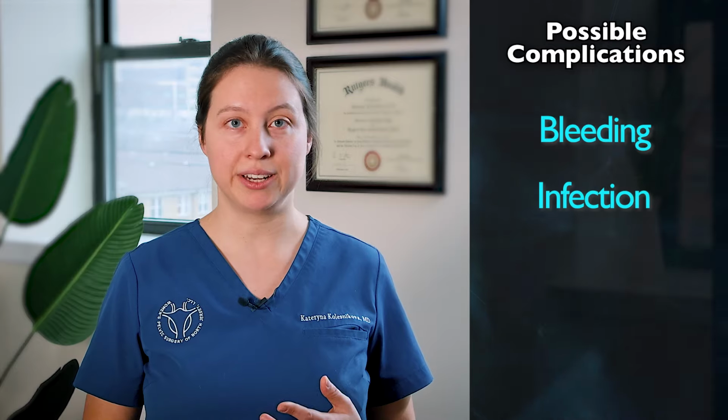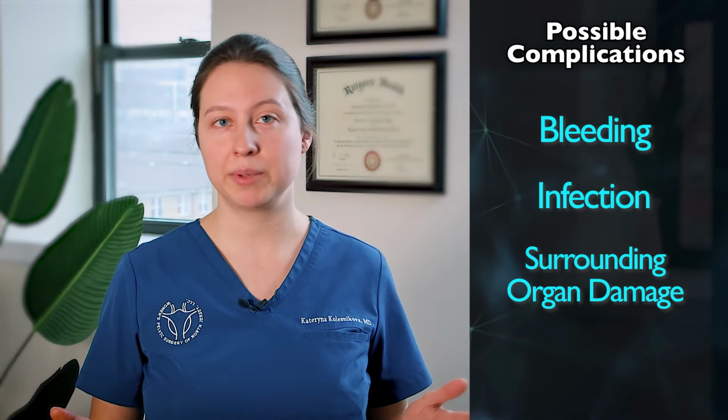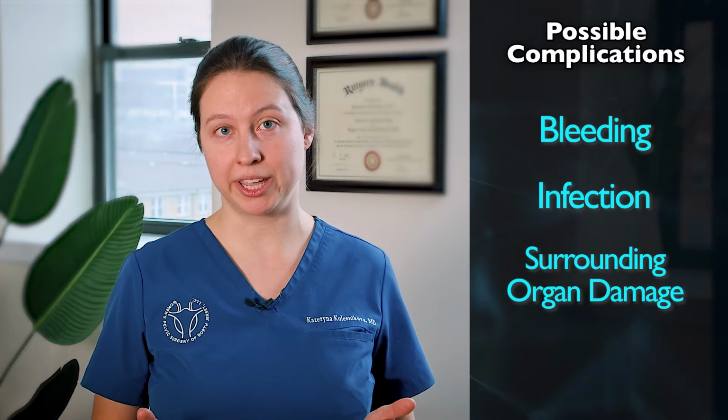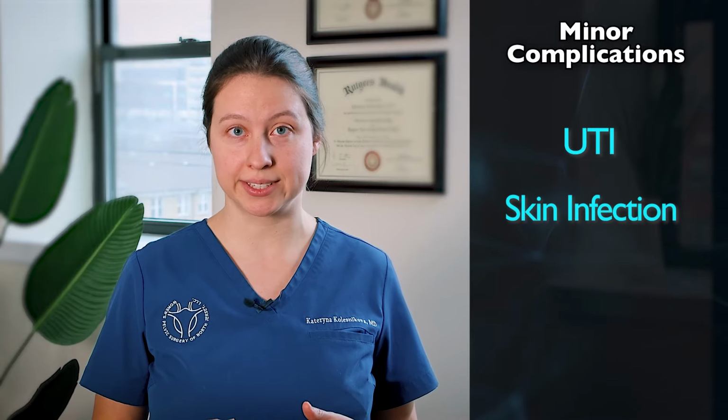This surgery, like other major surgeries, has similar risks. These include bleeding, infection, damage to the surrounding organs, which is your bowels or your bladder. Most commonly, these surgeries go fine and there are no complications. And if there are complications, most often they're minor, like a urinary tract infection or an infection of the skin.